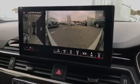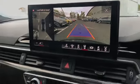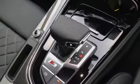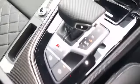We do also have a 360 degree camera, deluxe 3-zone electronic climate control with heated front seats, the Tiptronic gearbox with electromechanical parking brake, and the Audi phone box with wireless charging.